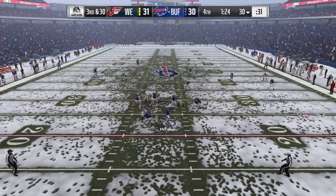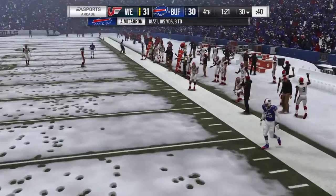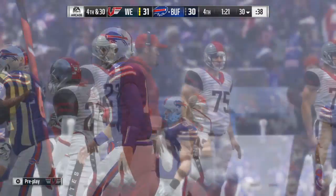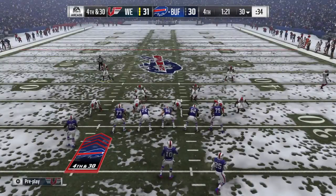McCarron looks to throw. And this is going to be incomplete. Two huge plays there down the stretch. The sack on second down. Now they force the incompletion. That's going to lead to a do-or-die fourth down.